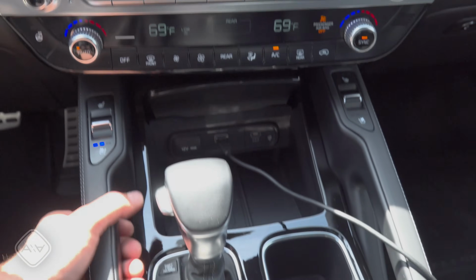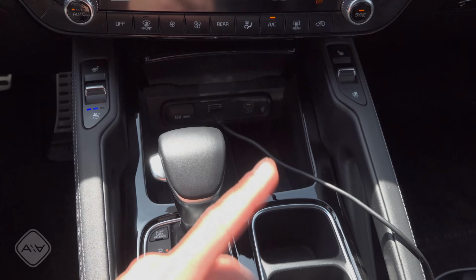Down here, I really like that we have these grab handles reminiscent of what you'll find in a Mercedes SUV product.